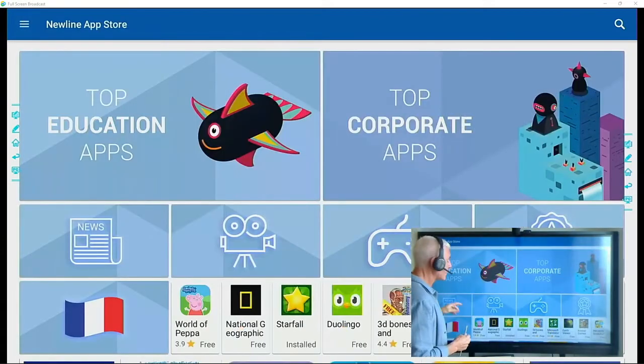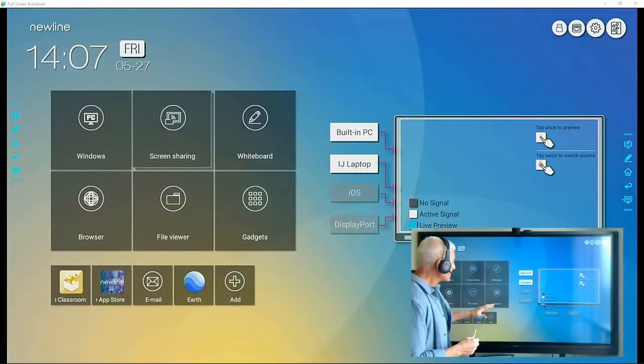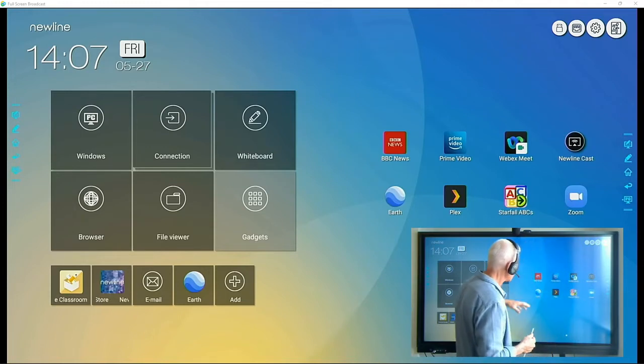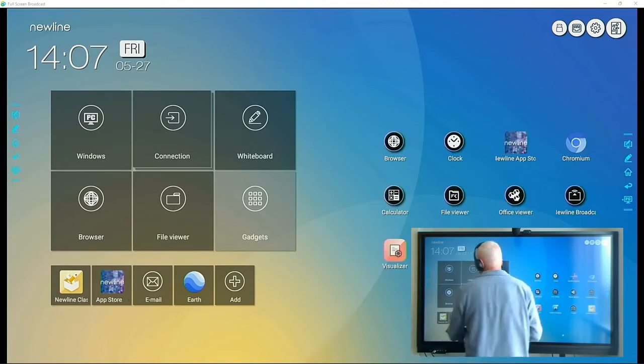Now, if you want to install applications from Google Play, you can absolutely do that. But obviously, you might want to do that in a little bit more of a controlled manner. When you install the applications, all my applications are listed over here, so I can go through them there. You can see I've installed WebEx and Zoom from the Play Store because I wanted to do that. Over here, I've got my favorite apps down here.